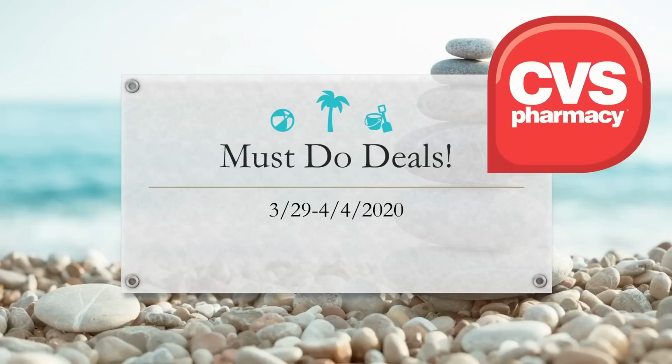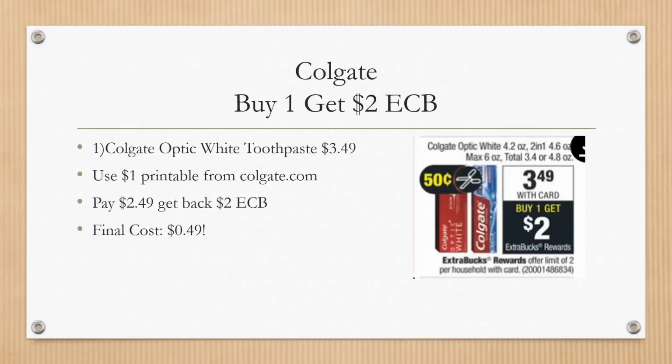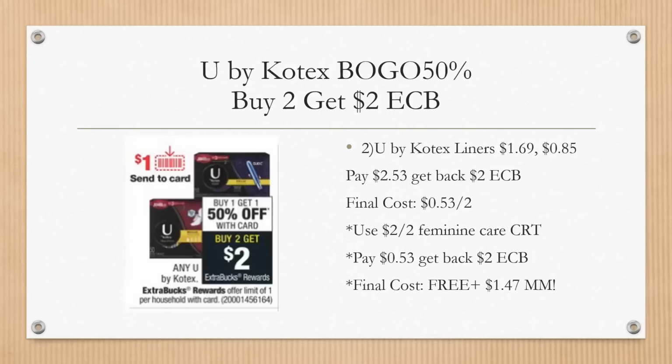So let's go ahead and get started on these great deals for next week. Colgate, you can grab a Colgate toothpaste for just 49 cents next week. It is a limit of 2, so you could do the deal twice. They are on sale for $3.49, and when you buy one, you get a $2 extra back. So one deal you could do, completely beginner friendly: go to Colgate.com, print out a $1 off coupon for the Optic White, pick up one of the Optic White toothpaste at $3.49. You'll pay just $2.49, get back that $2 extra buck, so final cost is just 49 cents. Definitely a great deal. Again, it is a limit of 2, so if you wanted to do the deal twice, just make sure you print out 2 coupons from Colgate.com.